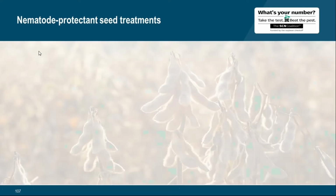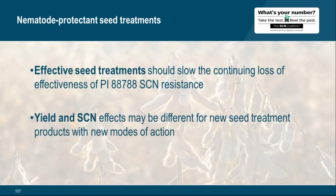But again, as I said, we're in the process now of evaluating a number of different nematode products out there, and one of the key benefits of some of these seed treatment nematicide products is: can they help us slow down the loss of effectiveness of the 88788? Can we slow down the buildup of these adaptive populations? Also, the yield and SCN effects of these new seed treatments, in terms of their yield impacts, maybe their impact on cyst nematode, are still early in the research and development side. Remember, these seed treatment nematicides are another tool in the toolbox that can help us, but they are not a silver bullet, and that's something to keep in mind.